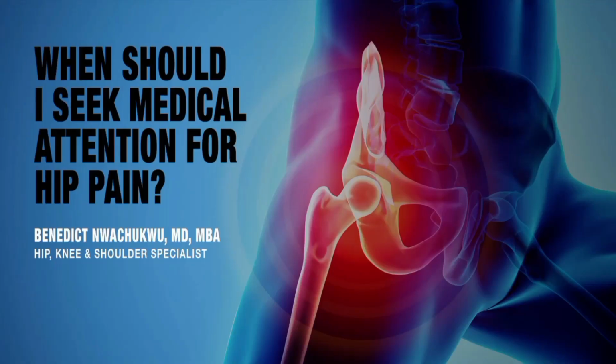Seeking immediate medical attention is crucial for safely removing blood clots in the body. Here are some tips for seeking medical attention. Recognize the signs and symptoms. Blood clots can cause a variety of symptoms, including swelling, pain, redness, warmth, or a feeling of heaviness in the affected area. If you experience any of these symptoms, seek medical attention immediately.